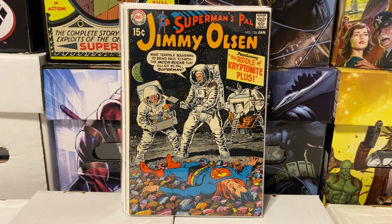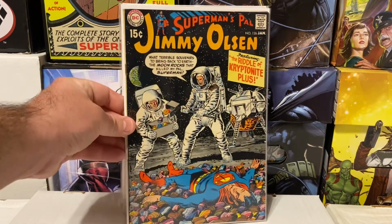Also, we have Superman's Pal, Jimmy Olsen. Look at this cover. I think this is so awesome with these astronauts and Superman, and I guess they're on the moon here. I don't know. It's a really, really cool book. This is issue number 126, some early Bronze Age stuff. And this was also priced at $2. This was mainly a cover buy and a price buy. I had to grab it for the price. I mean, what a steal.